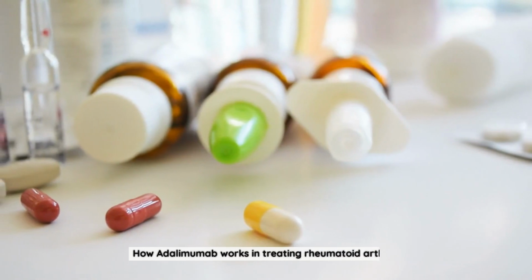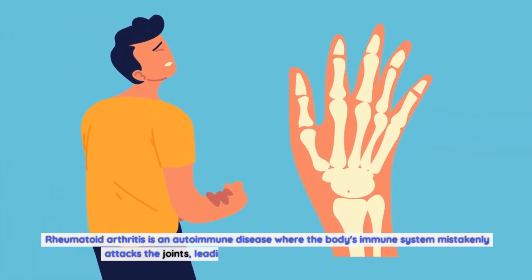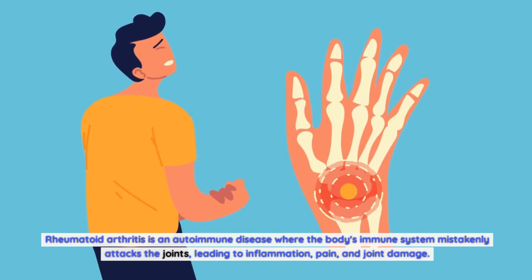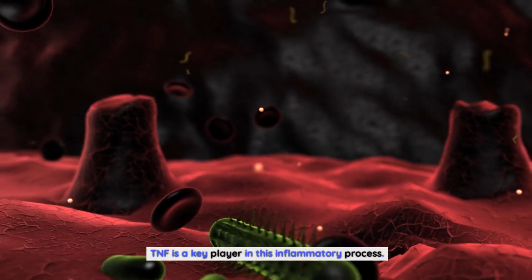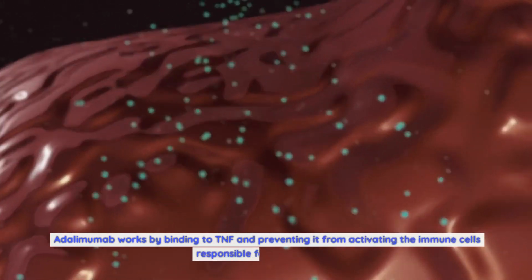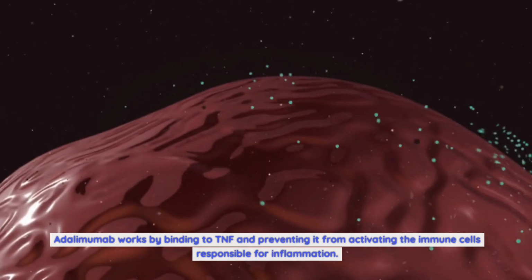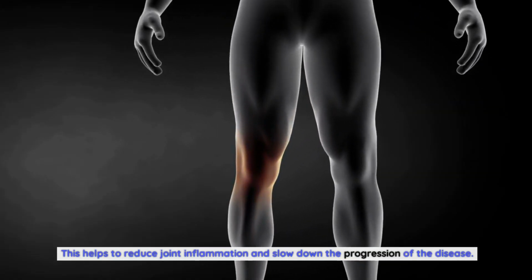How Adalimumab works in treating rheumatoid arthritis. Rheumatoid arthritis is an autoimmune disease where the body's immune system mistakenly attacks the joints, leading to inflammation, pain, and joint damage. TNF is a key player in this inflammatory process. Adalimumab works by binding to TNF and preventing it from activating the immune cells responsible for inflammation. This helps to reduce joint inflammation and slow down the progression of the disease.